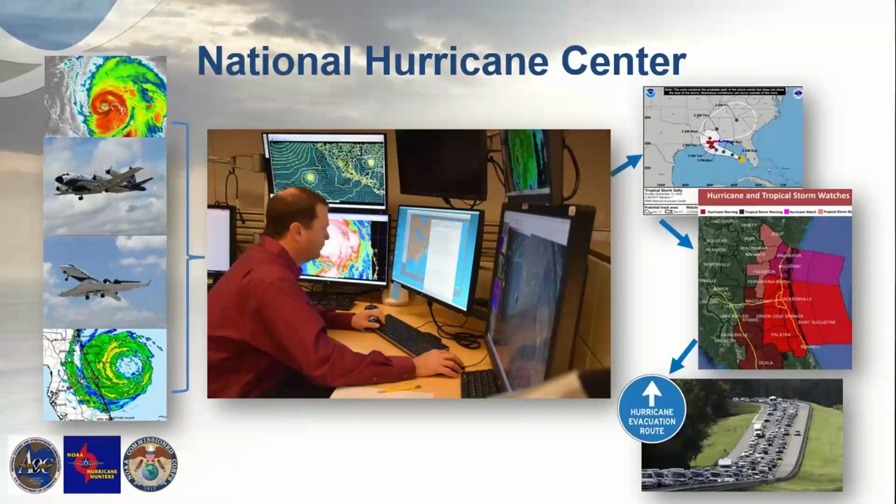And what happens with that meteorological information over on the left side of your screen, we have all kinds of information. We have satellite data, we have data from the NOAA P3, we have data coming in from Gonzo, and then we have radar data. All this information is packaged up and it's sent to talented meteorologists at the National Hurricane Center. And there's my friend Dan right there. He's one of the meteorologists at the National Hurricane Center. And so the National Hurricane Center meteorologists take all this meteorological data, and they look at these forecast models where all this data is going into to help prepare these official forecasts to let us know as citizens where the storm's heading, how intense it might be.